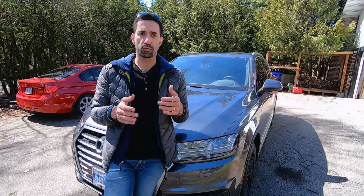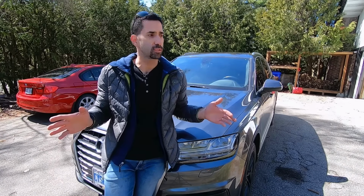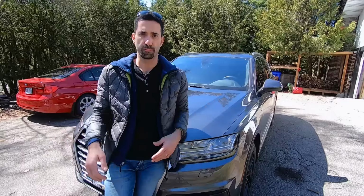Also, doing this process over a couple of different phases allows us to catch some of the issues that I suspect we're gonna have and try and resolve them as we go along. So that's the plan for today. Let's go see if we can fix this supercharged engine.